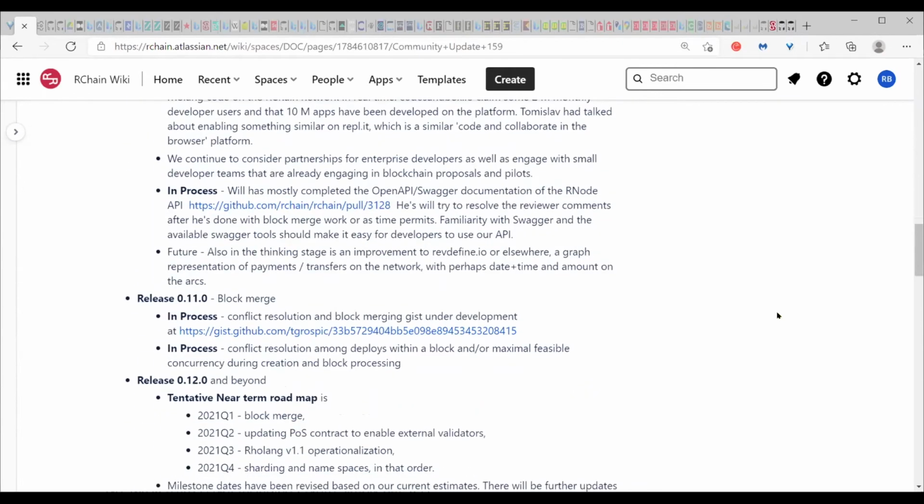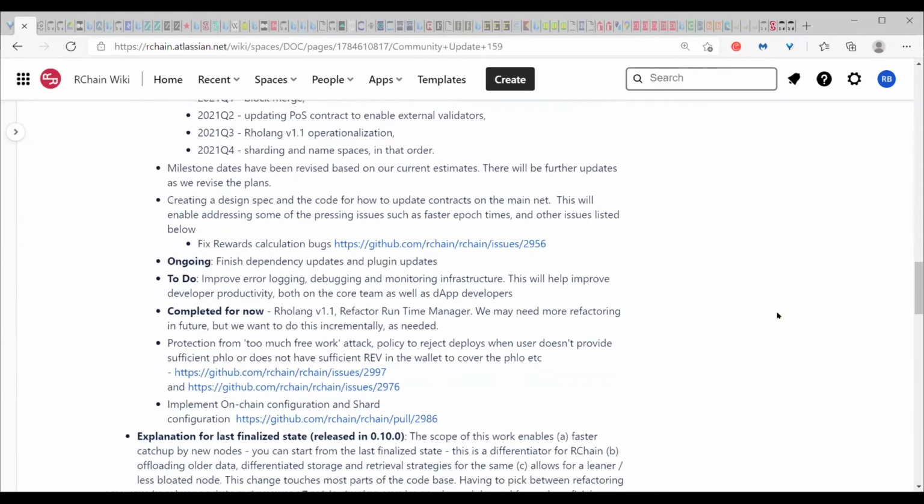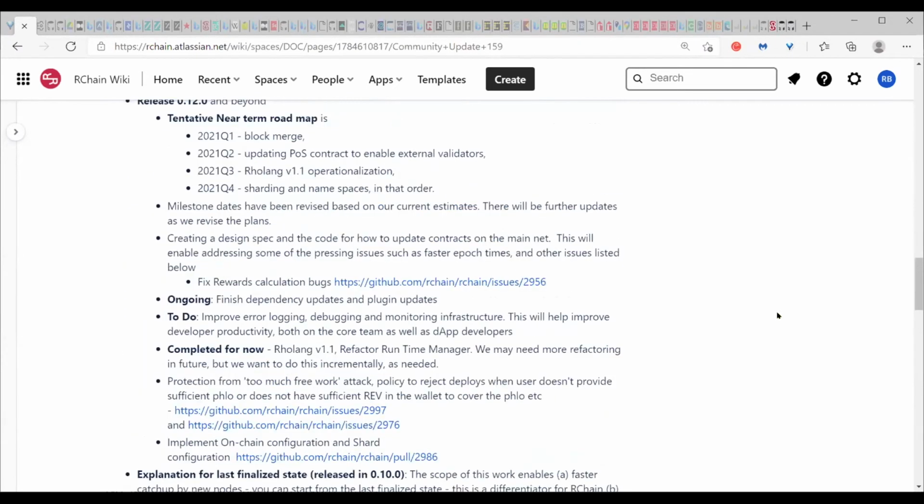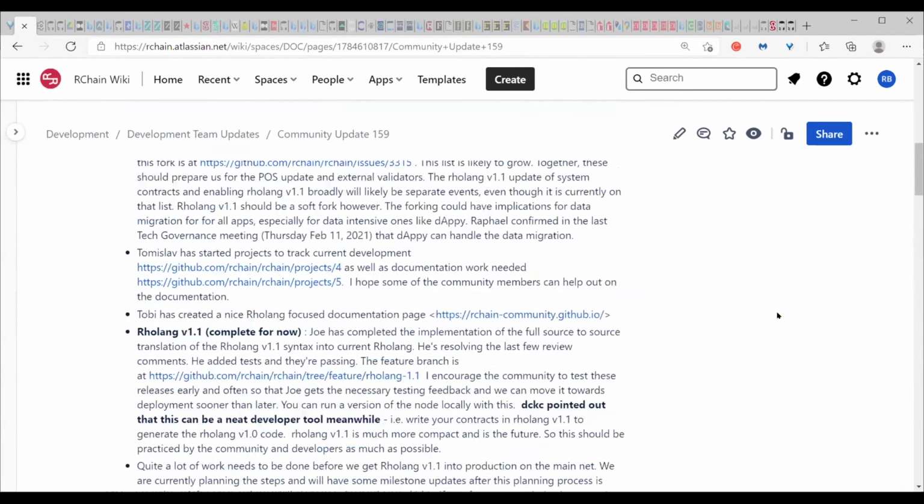Let me see if there's anything new down below. So I think by and large, that's where it is.